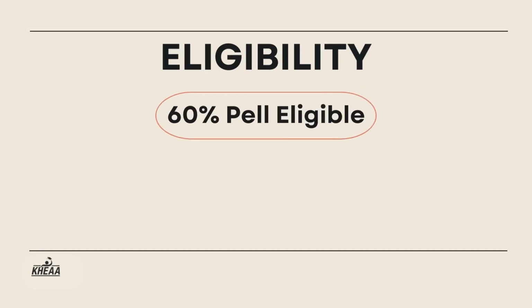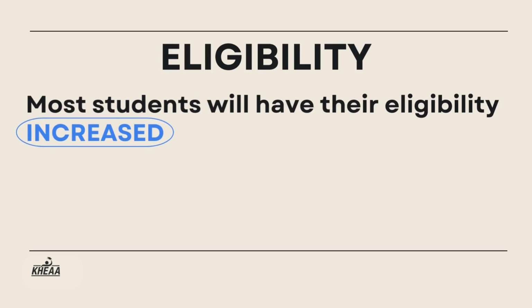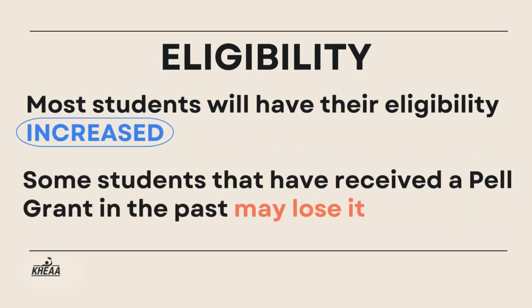It is projected that 60% of all FAFSA filers will be eligible for a Pell Grant. That's free money to help you pay for college. Of that 60%, 40% will be eligible for the maximum amount of Pell. There have been some changes in the calculation which both increase and potentially decrease eligibility, and it may affect whether or not you get a Pell Grant. For most students, your eligibility will be increased, but for some students who have received a Pell Grant in the past, you may notice you've lost your Pell Grant. Returning college students, if that happens to you, good news. You can talk to your aid office. They may be able to help you.